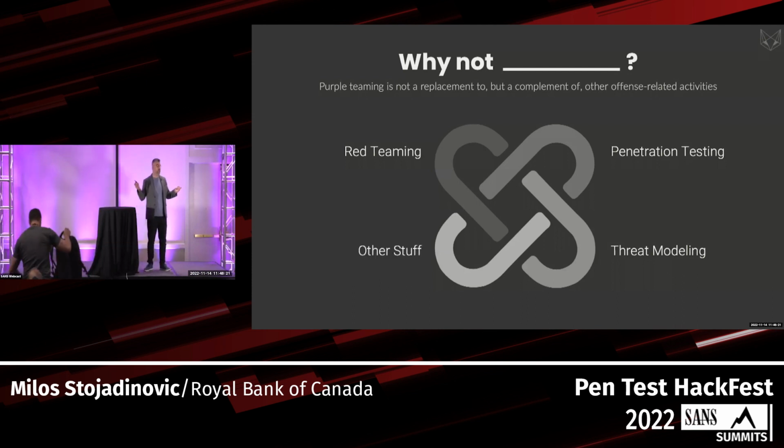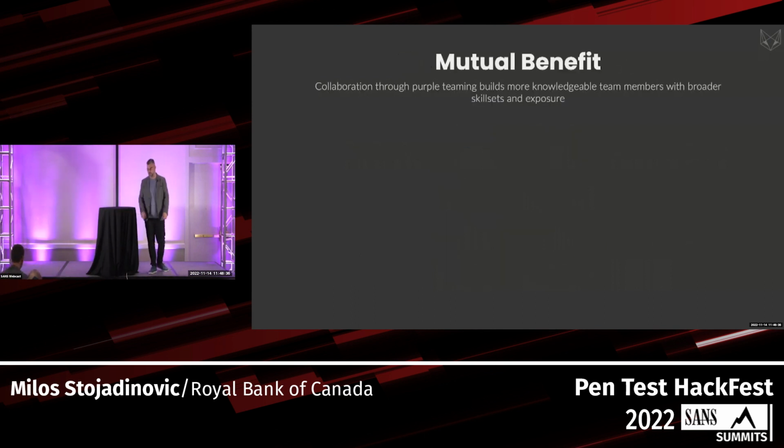You may hear some other stuff come at you. We're doing this, we're doing that. We have these services. We had this assessment done. The reality is that as we get into some of the mutual benefits of this program, it'll be pretty evident as to why we want to do this, not instead of, but in addition to some of the other activities that we're doing.